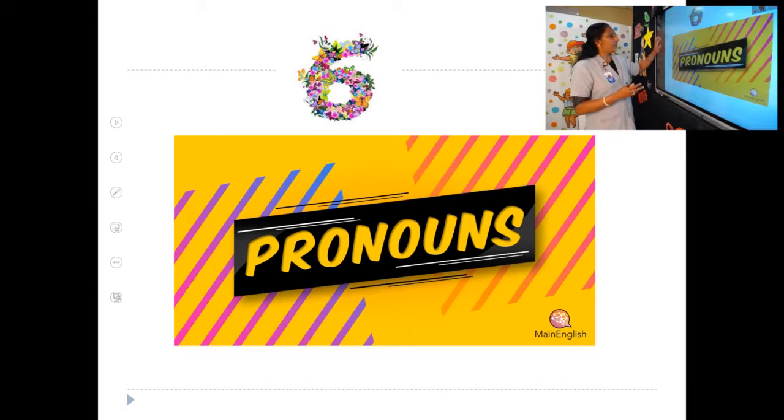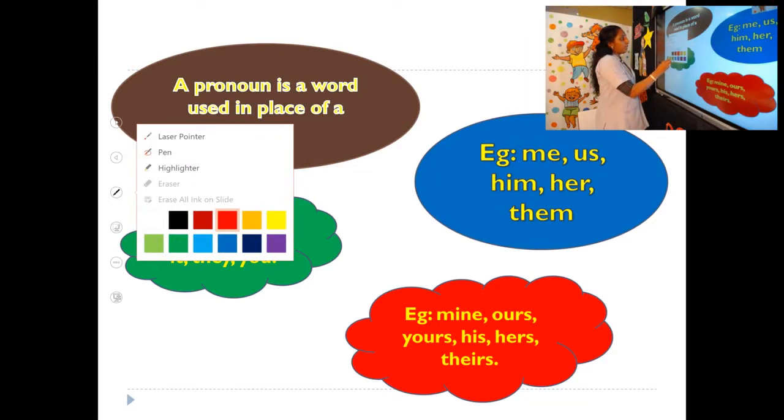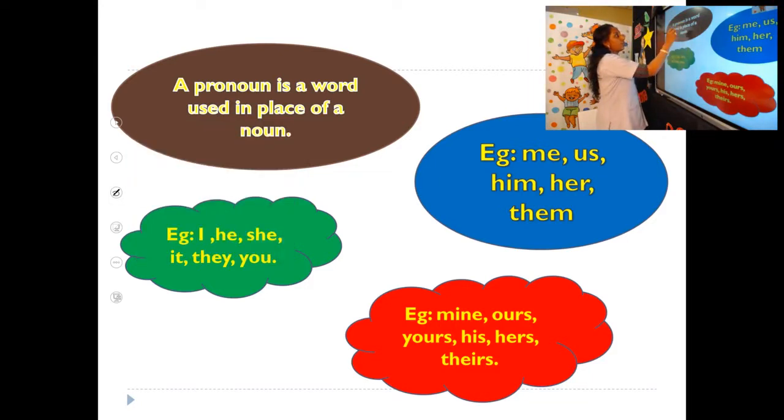So you already learned, I think you might have learned this in your reader lessons. You may know what a pronoun is. So today we are going to get into the lesson in detail. So what's a pronoun? What's a pronoun? Tell me. A pronoun is a word which is used in place of a noun. It's very, very important. So a pronoun is a word that is used in the place of a noun.